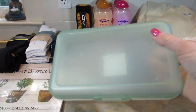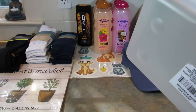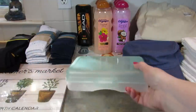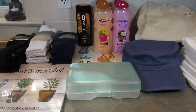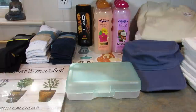I grabbed a few pencil boxes because they're good for lots of different things. So I got actually two in this green color. Here's the other one. I got pink and I got a clear one as well. I'm not gonna put them all up here because they take up too much space, but yeah, I did pick those up.